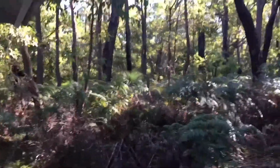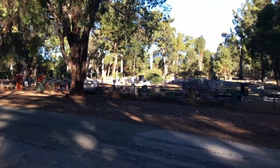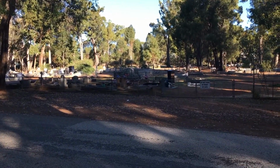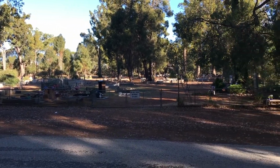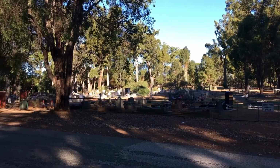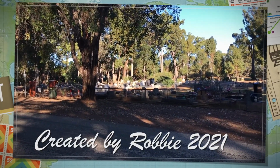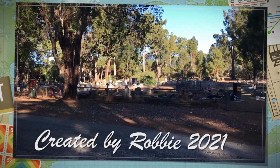Anyway, until next time. And just as a little end note for you, did you know that those people that are living in Jarrahdale are not allowed to be buried in this cemetery? If you like history, go and have a look in there too. You might find some interesting names in there.